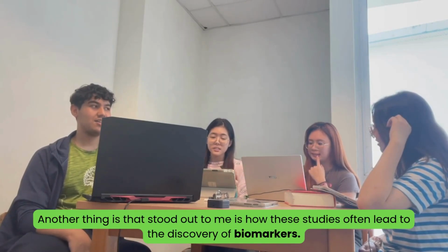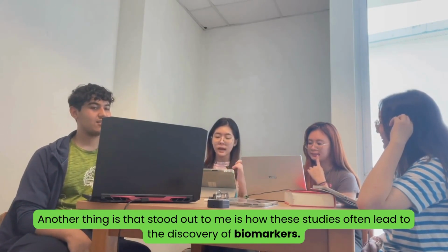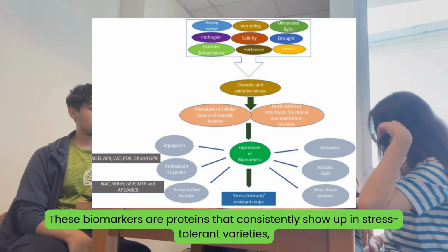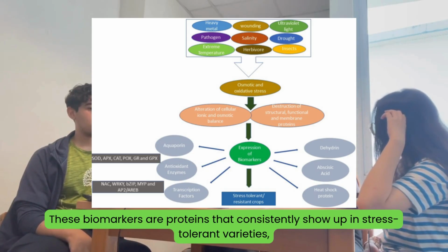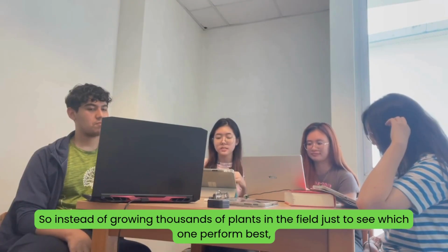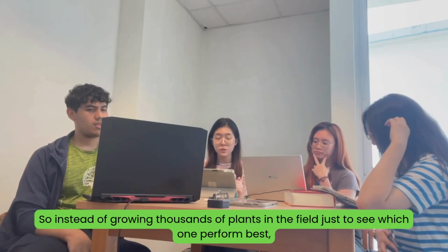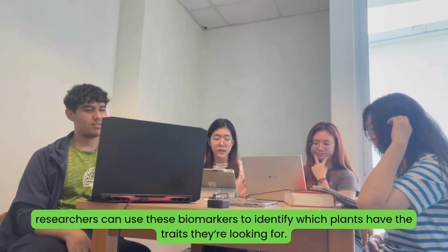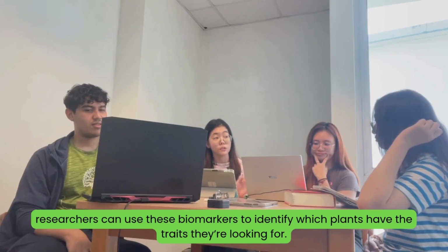Yeah, and another thing that stood out to me is how these studies often lead to the discovery of biomarkers. These biomarkers are proteins that consistently show up in stress-tolerant varieties, and they can be used to screen for good traits in breeding programs. So instead of growing thousands of plants in the field just to see which ones perform best, researchers can use these biomarkers to identify which plants have the traits they are looking for.